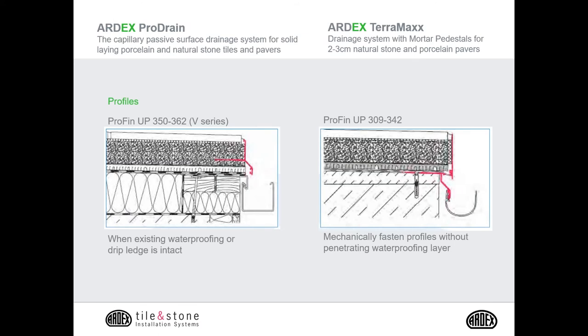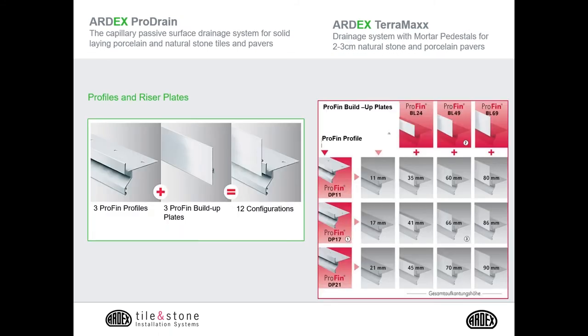The ARDEX ProDrain and ARDEX TerraMax utilize different edge profiles, as pictured here. With ProDrain, the edge profile is locked into the A14 drainage mortar, while with the TerraMax, the edge profile is secured to the substrate. With three different edge profiles and three different buildup plates, we can accommodate 12 different heights, from just 11 millimeters, or just under a half inch, to 90 millimeters, or just over 3.5 inches.